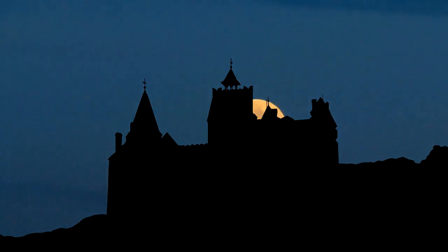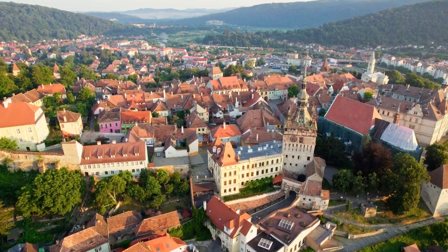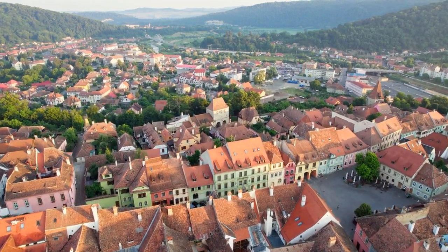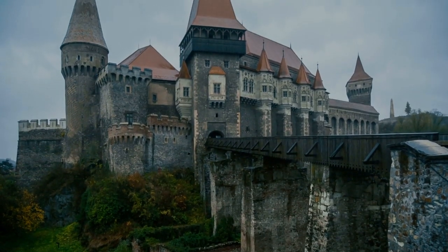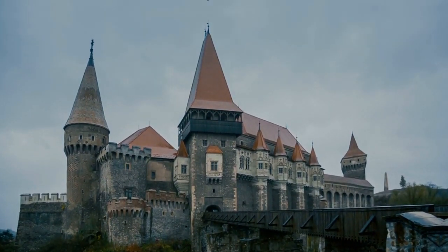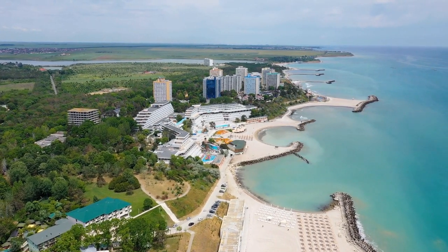Today, we're taking you on an exciting journey through the enchanting land of Romania. Get ready to explore the 12 best places to visit in Romania. From picturesque castles to breathtaking landscapes, Romania has something for every adventurer at heart. Let's dive in.